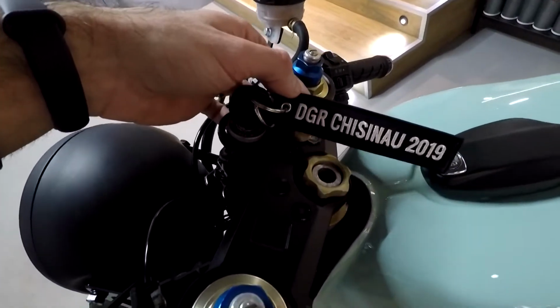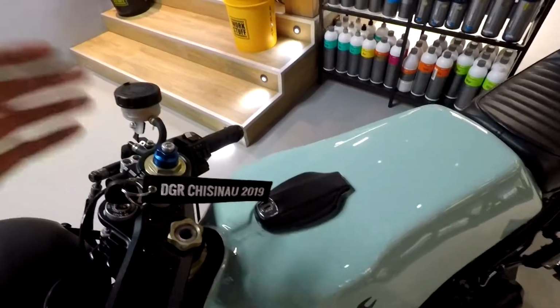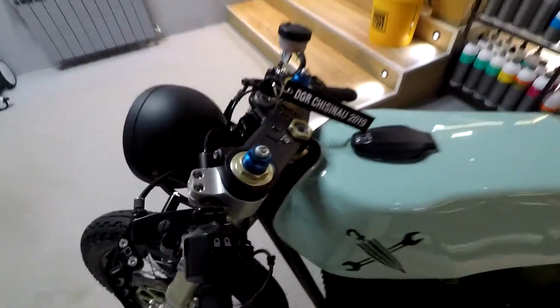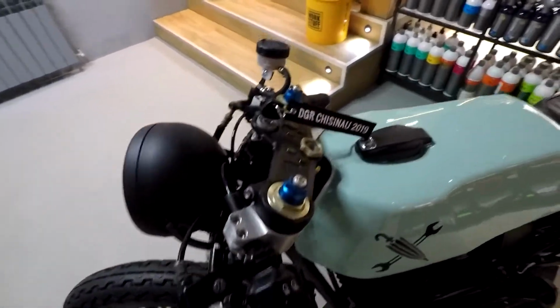The owner participated at the Distinguished Gentleman's Ride 2019. He also participated in the Distinguished Gentleman's Ride 2020, which I miserably failed because I didn't have any rideable motorcycles.